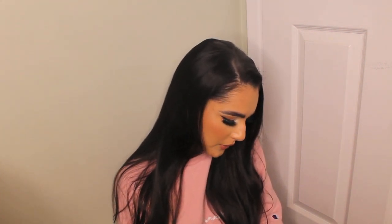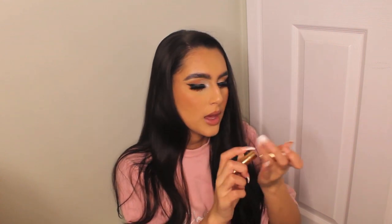But what I really want to talk about is their mattes. This is the shade 509 Janie Scarlet. I don't wear reds. I never wear reds. I just find that reds look bizarre on me because I feel overdressed or something. But this one I liked so much that I bought it for myself. The formula on these is really good. I want to not get lipstick on my shirt. Even though they're mattes, they don't feel drying at all. It feels more like a velvety kind of formula.